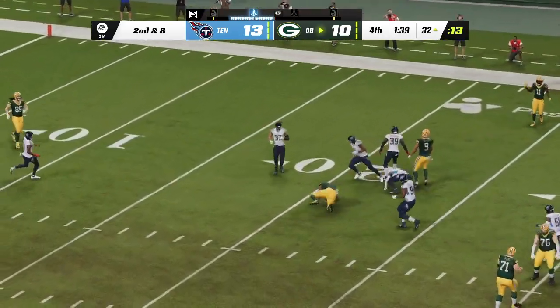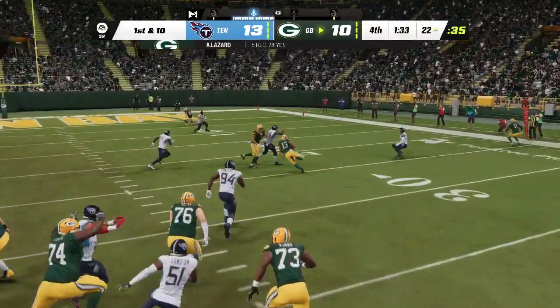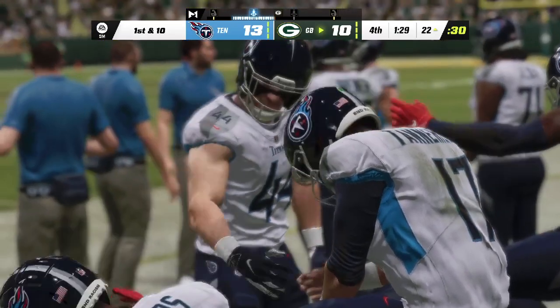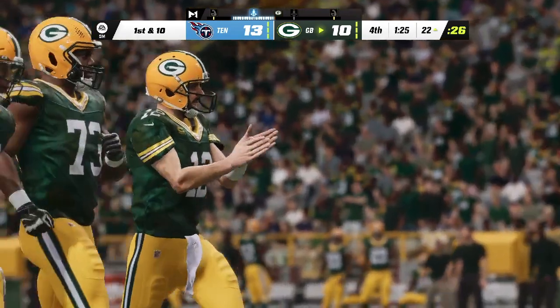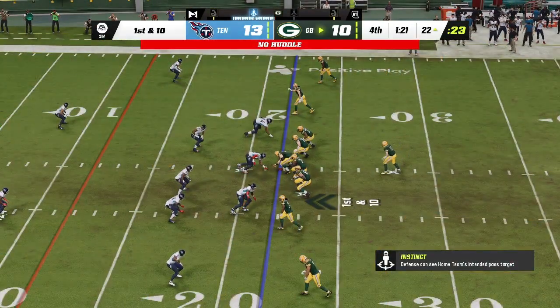Rodgers' throw here pulled in by Lazard. And he's going to have another first down as the tackle's made at the Titans' 22-yard line. I'm starting to wonder here, are they trying to prevent winning? Because right now, they're laying back and they're picking them apart, moving the ball downfield. I think they got to start bringing a little pressure towards the quarterback. First down now, but the clock continues to move.